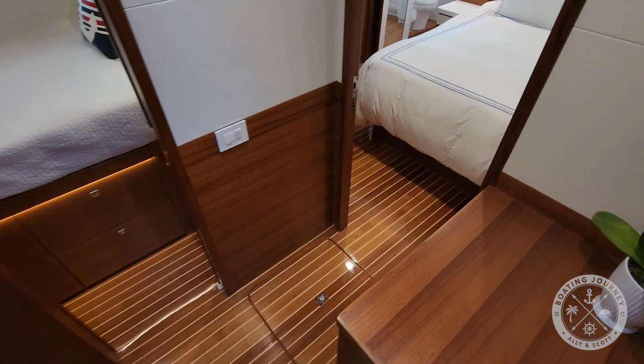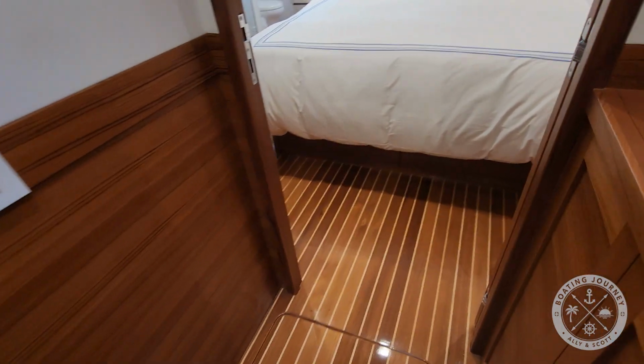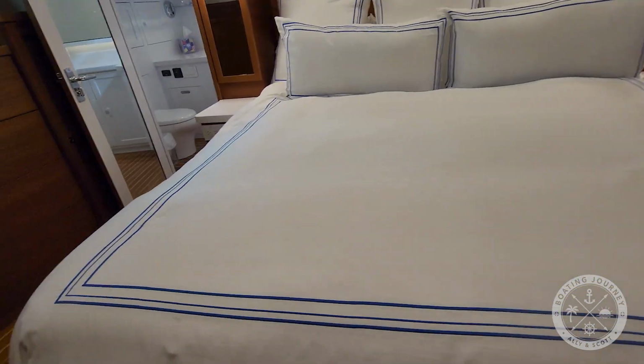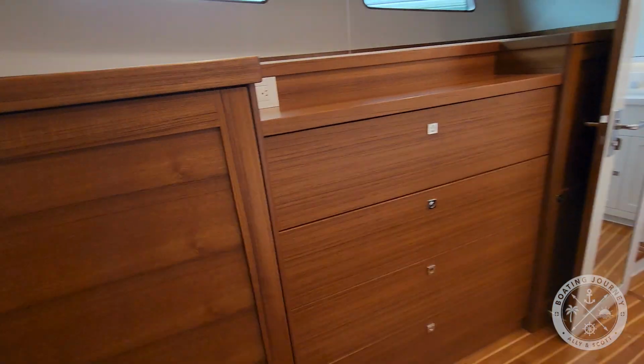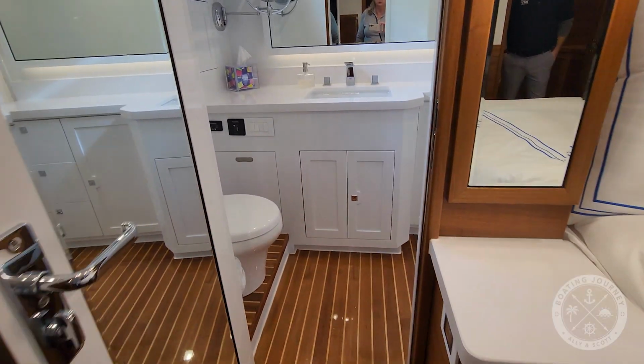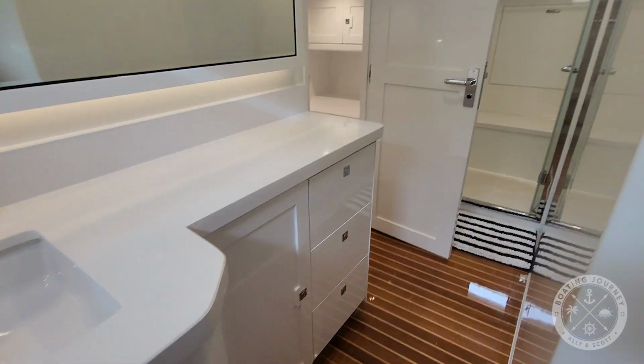So you don't have a handle right here. That's the only thing I would. Yeah, it looks like it would be nice to have a little bit of a handle. I think they could put it on if you wanted to. We could definitely. Lots of storage. Wow. Yeah, lots of storage. Ooh, very white. Oh, okay, I see what you're saying.